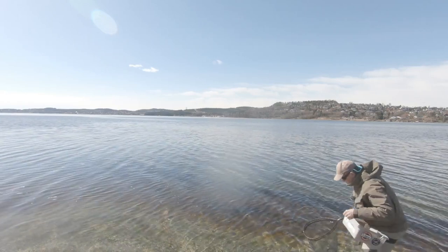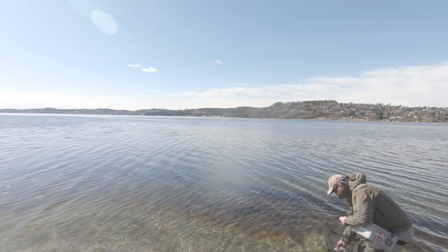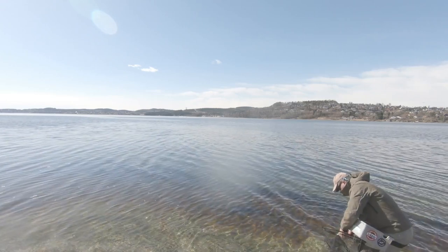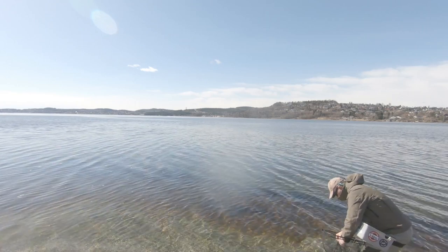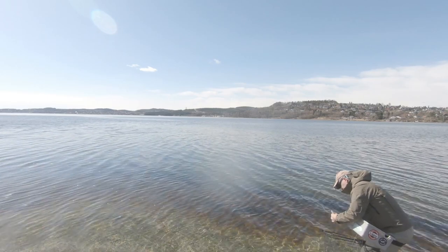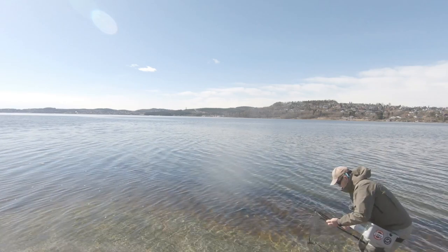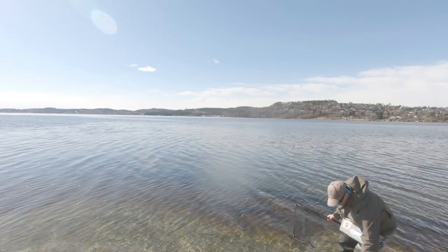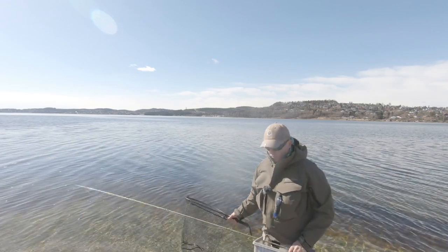Careful with my rod. Wet my hands and get a grab of the fish. Try not to harm it. On the tip of the mouth, just about. 200 grams, I think. Not so very big, but it was a take.